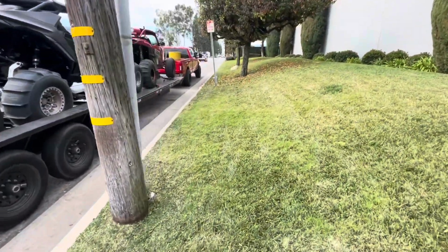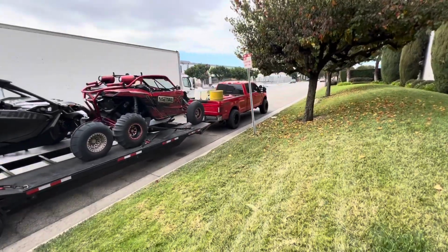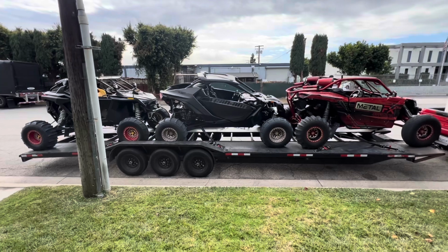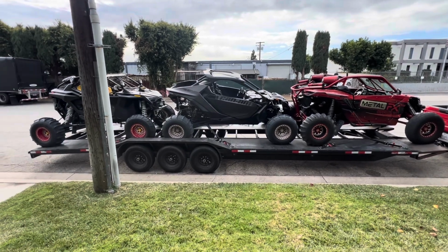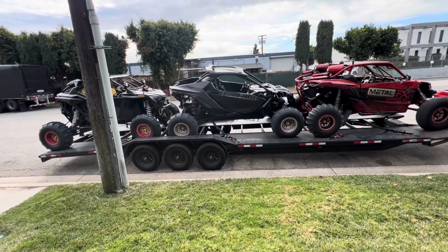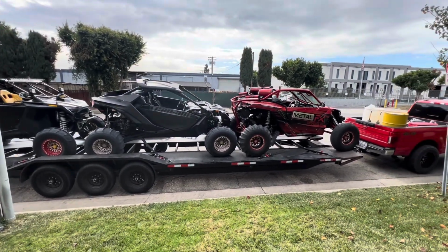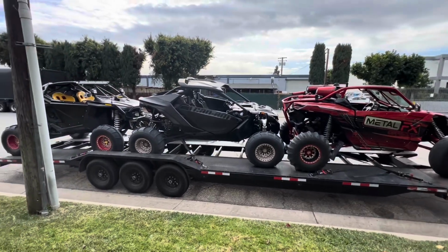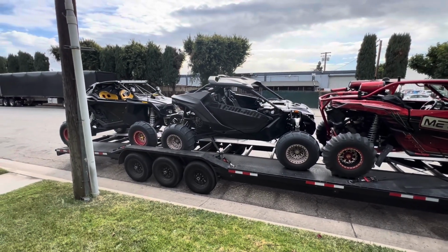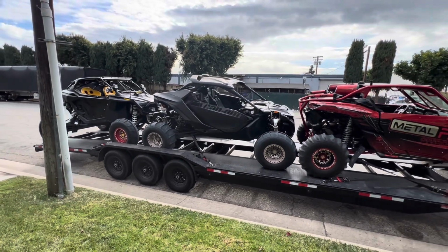But with that being said, I guess it's time. That's going to be one of our 2025 goals, to start taking YouTube a little bit more seriously, and I can show you guys the cars, show you the builds, how we work on them, what we do to them, what we think needs improvement, and then you guys can be the judge of what you do or don't like. Everyone has preferences, so we can go from there.